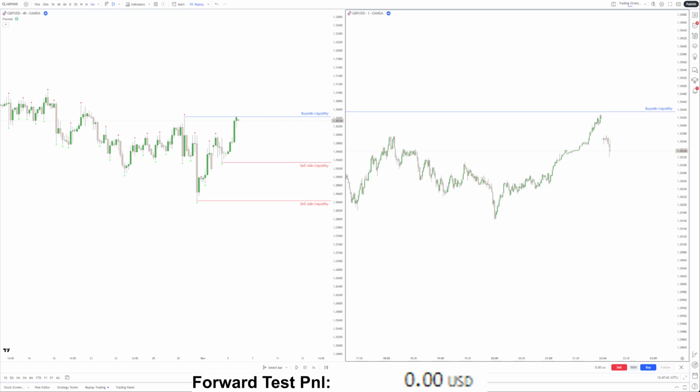So in front of me I have on the left hand side the 4-hour candlestick chart, and I've got the 1 minute. The 4-hour is where we're going to assess the overall direction. We're going to see where buy side liquidity and sell side liquidity is sitting, and then we are going to be using the 1 minute to take the entry. So I already mapped out an ideal entry point. This is just cherry picked.